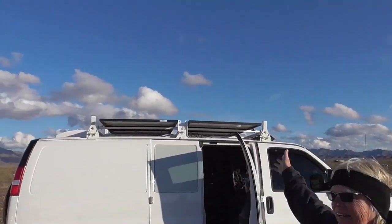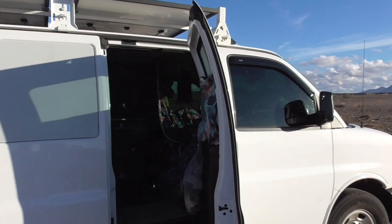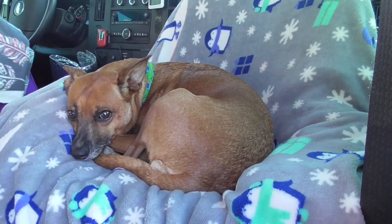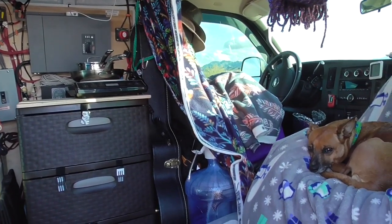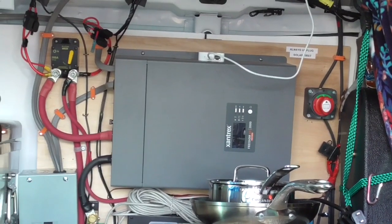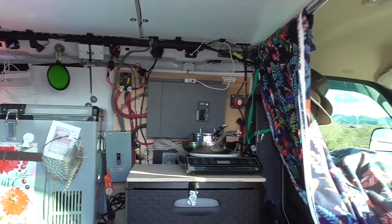So this is Dee's van. She's got 640 watts of solar on top, and I got two lithium batteries. And did you clean house? Sorta. Okay. So, oh, dog content. There's Maggie Mae. Hi, Maggie Mae. So you have two lithium batteries that are 100 watts each. Right. And then what's that big gray thing up there? A Xantrex inverter charger. And how many watts? 2,000. And it looks like you got a lot of really heavy wiring there. And then I got an MPPT behind the induction stove there.